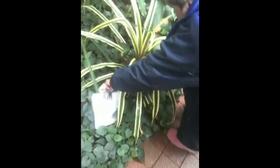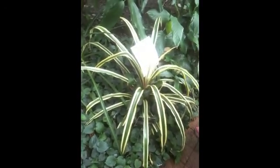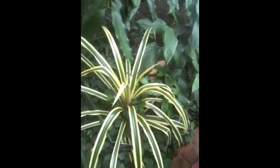This is pineapple. We've only ever had one pineapple grow on it once and the kids ripped it off. That is the problem. So it just grows from the ground? It comes up in a stick right in the centre, and the stick is attached on the bottom there.